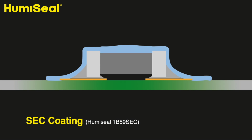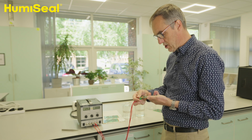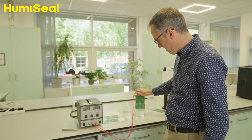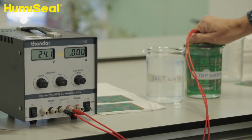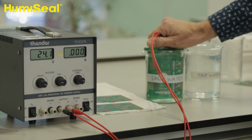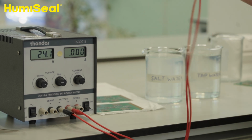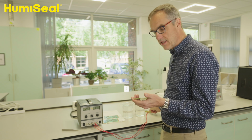I'd like to demonstrate the performance of this in the water immersion test. I'm going to do what I showed with the other two coatings. I'm going to immerse this first into tap water, and we can see no leakage current. I'm going to immerse it next into salt water, and we can see no leakage current. The synthetic rubber coatings are very hydrophobic. They have very low moisture permeability, so you've got the benefit of that and the benefit of perfect sharp edge coverage, which is providing such good performance in this test.